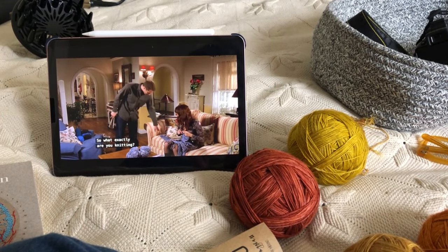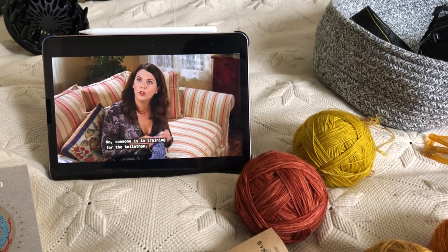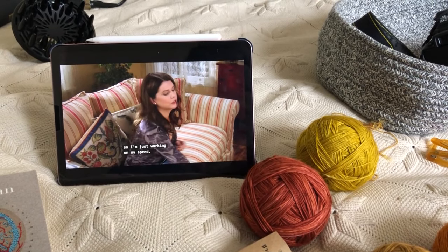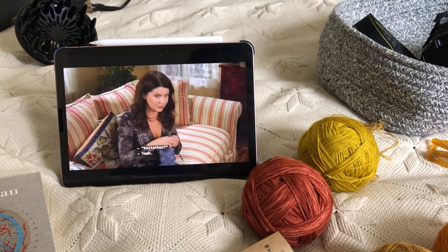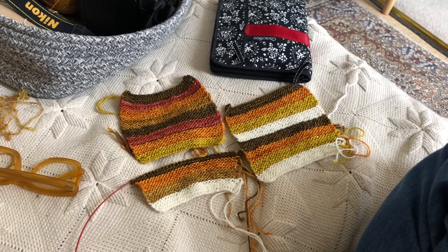So what exactly are you knitting? It doesn't matter what I'm knitting. I'm knitting just to knit. Someone's philosophical. No, someone is in training for the knit-a-thon, and we get pledged by the skein, so I'm just working on my speed. Knit-a-thon? Yeah. You didn't hear about the knit-a-thon? I did not hear about the knit-a-thon. She's adorable. She's sweet.